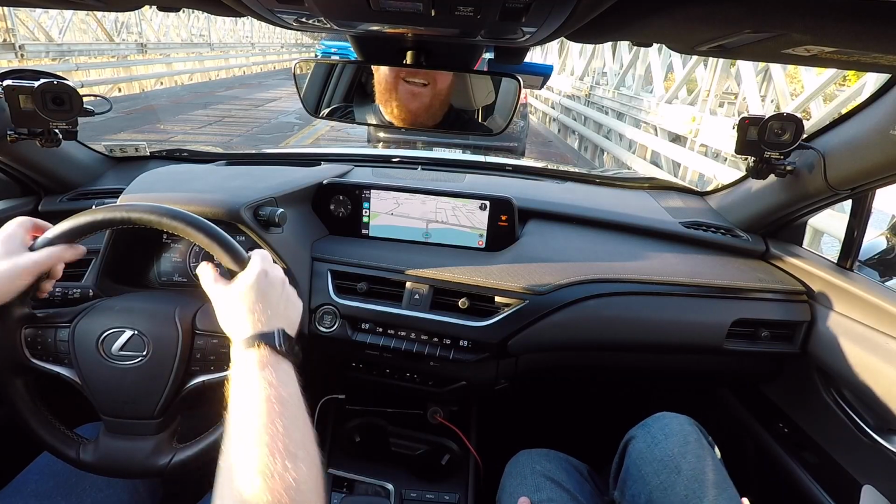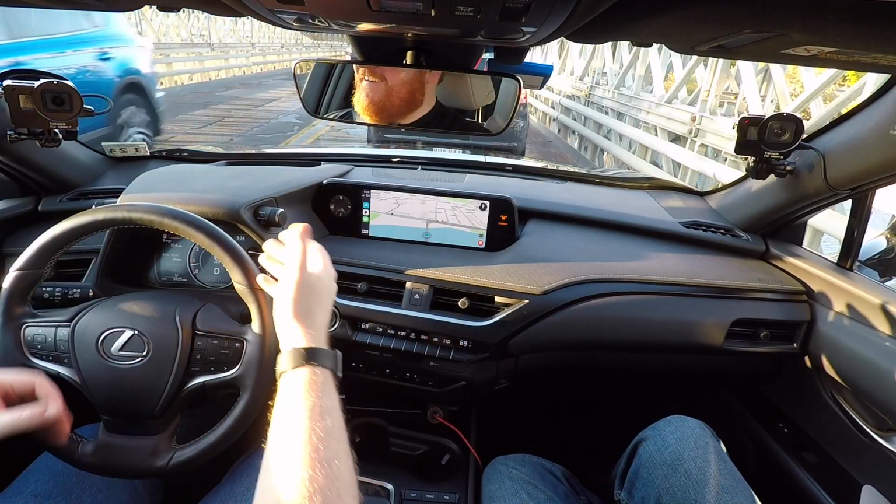I can't wait in 30 more years to be taking the Lexus flying UX200. We don't need the temporary bridge anymore. We have flying cars. It's going to be great. Will this car still be running in 30 years? No, I don't think so.